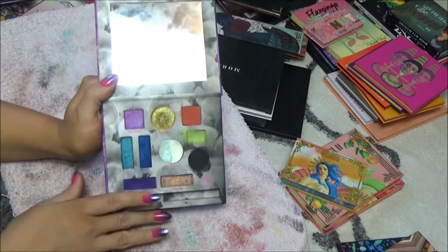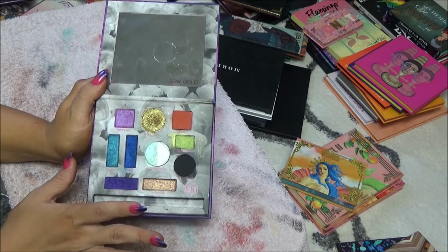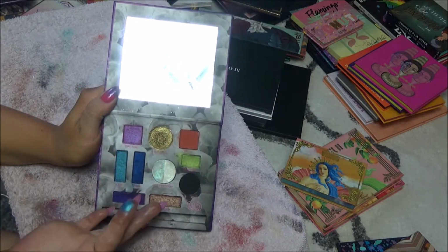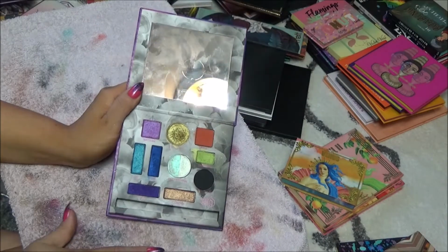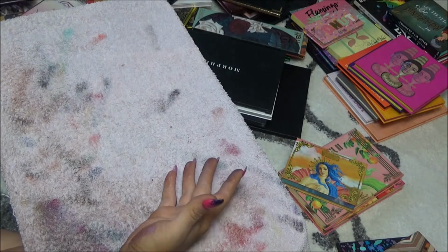This is definitely one of my favorite Urban Decay palettes. They did such a good job. I know there's a ton of shimmer, but I don't even care if I have to use an extra couple mattes from another palette. They are so pretty, and I love Kristen Leanne. She is such an awesome YouTuber and an awesome person. Her content's not for everybody, so let's put it that way.